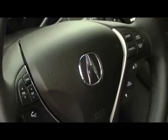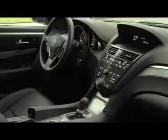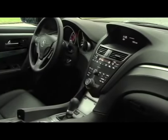Different, very different. The ZDX has 2 trim levels available, and leather is standard. The optional packages include navigation, upgraded sound system, and seats. Now, this is the base model, and it does look very classy.